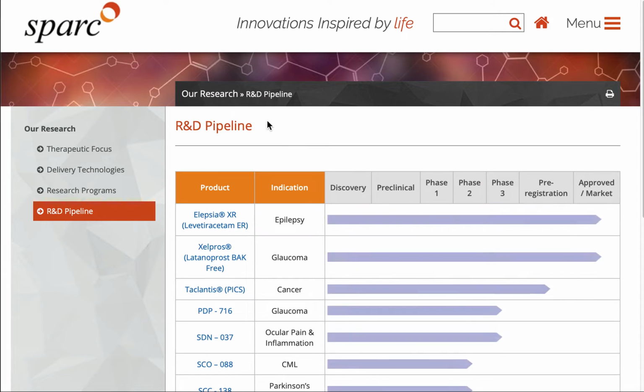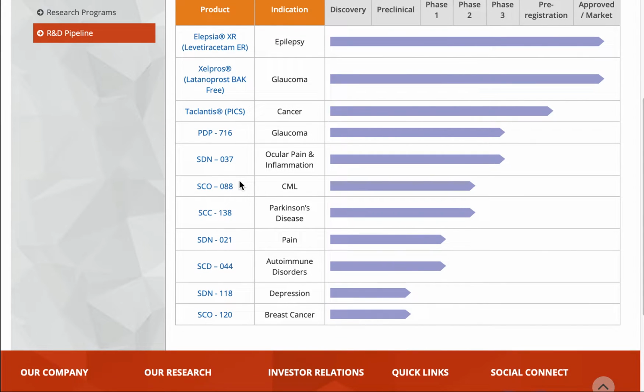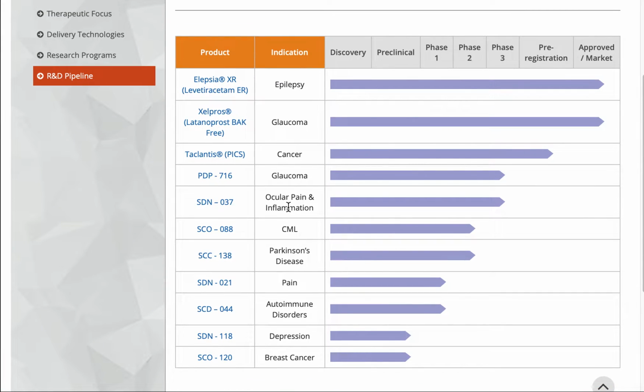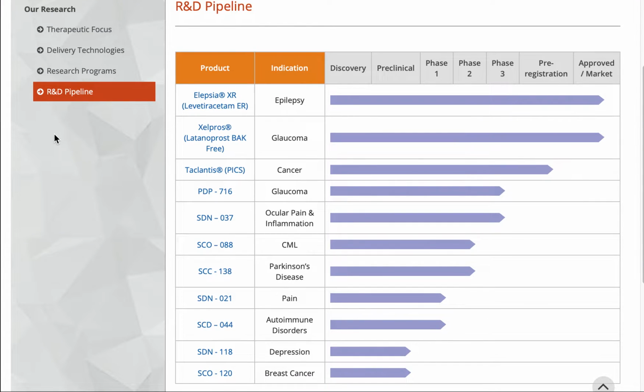If I look at its R&D pipeline, it has about 10 drugs in its R&D pipeline. R&D is the research development pipeline, and there are various phases for a drug to be approved by the market and for the drug to be in circulation. It has the discovery phase, the preclinical phase, and three trials basically. Then it registers with the authority that approves the drug, and it finally gets approved, and there's a market for it.